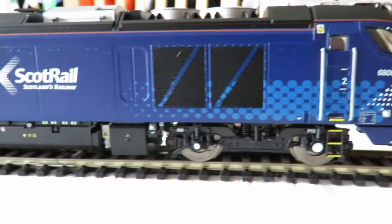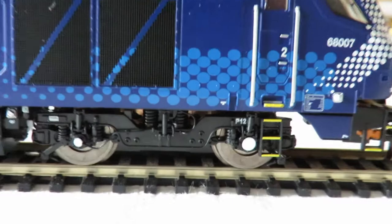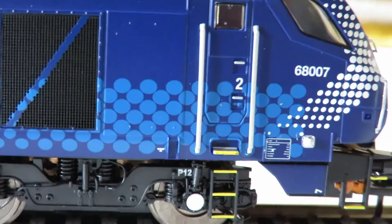We've got some more side vents here with the cross bracing. The front bogie here as well has got the nice painted little accessories on it, and all the shocks and springs. We've got the stairs going up to this rear door here. They're numbered 1 and 2, if you hadn't noticed that.